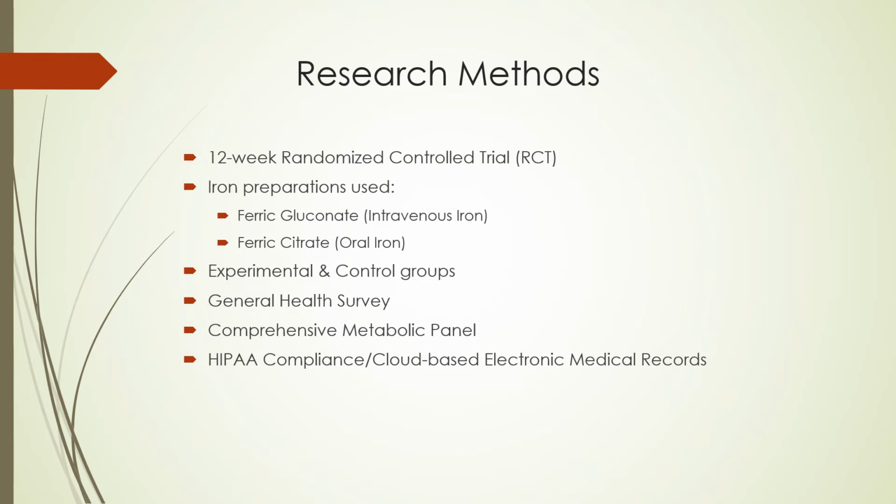The experimental groups will be using the iron preparations listed above. The control groups will be using a placebo in the form of a saline solution for the intravenous iron group and a dextrose pill for the oral iron supplementation placebo group.